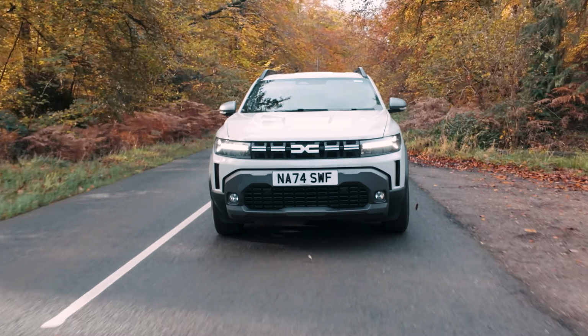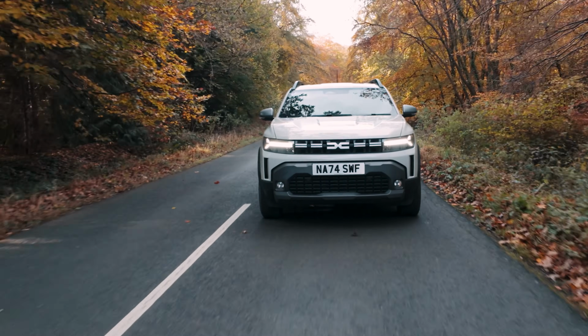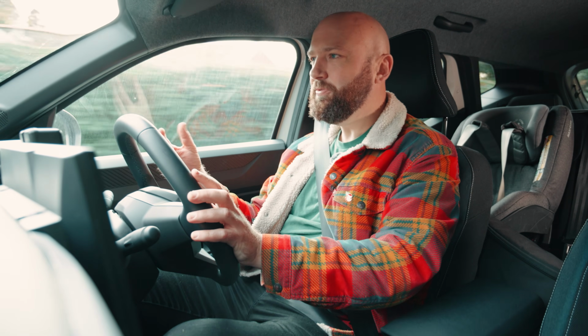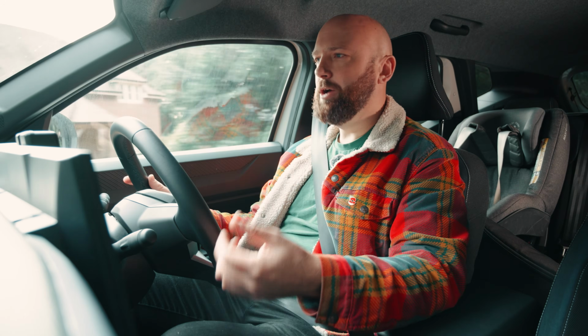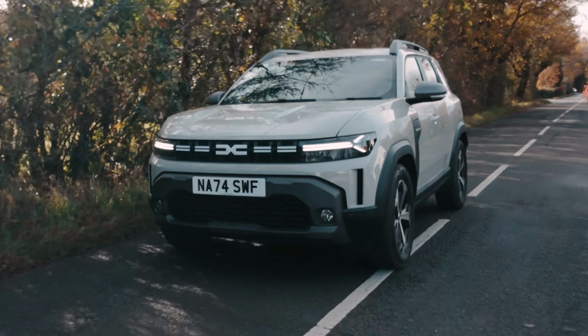It still feels a little bit roly-poly and a little bit agricultural to drive, but actually I find it charming after driving loads of modern tied-down SUVs. The steering's a little bit vague as well, but it does feel noticeably more grown-up than the old Duster, and that's because it's on a platform that's shared with things like the Clio and the Captur and the Duke. So yeah, it does feel more refined and a bit more grown-up than the old one.